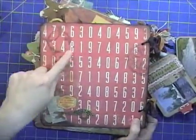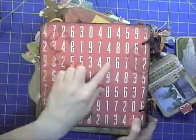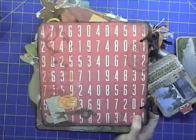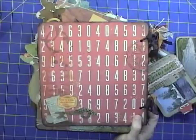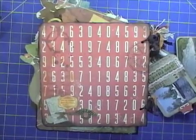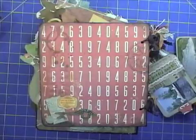I also just used some stamps to kind of create the sense that it was an aged book. You know, not that I'm saying my dad's old at 83, but he has been around, and I wanted it to kind of fit the multi-decade story that this was telling.